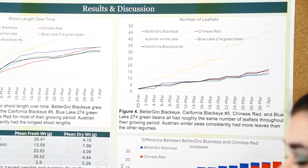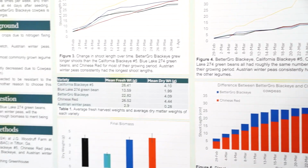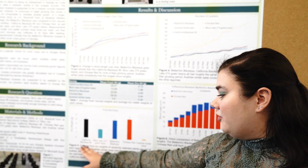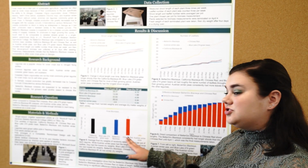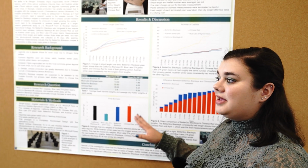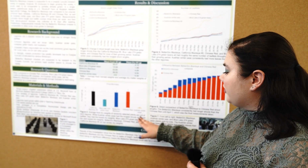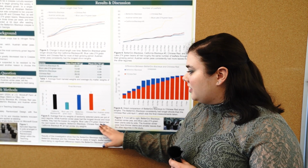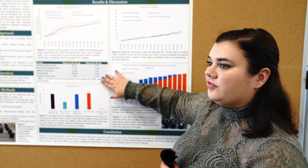On final biomass, which is very important as a cover crop, as cover crops are used as green mulch, the California black eye, Better Grow black eye, and Chinese red all performed about the same in final biomass. However, the Austrian winter peas had the lowest final biomass. These numbers for this chart came from this table.